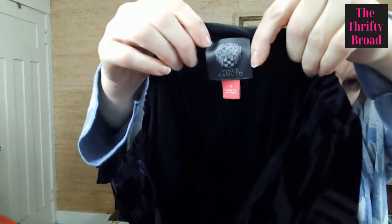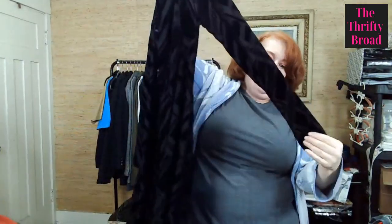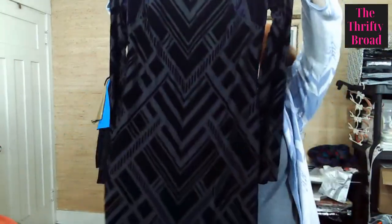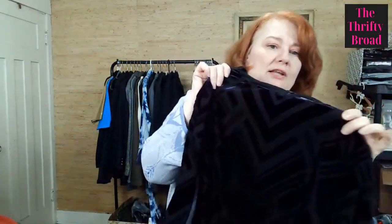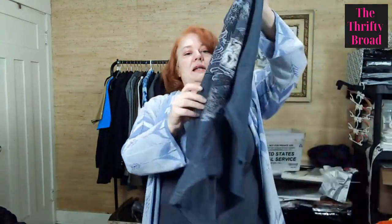Vince Camuto, size 4. Very pretty. The arms are sheer, like semi-sheer, but the dress itself isn't. And it's this black and purple. When you shine the light, you can see that the darker is purple actually, not black. But you gotta catch the light right for it. But I was excited about that.